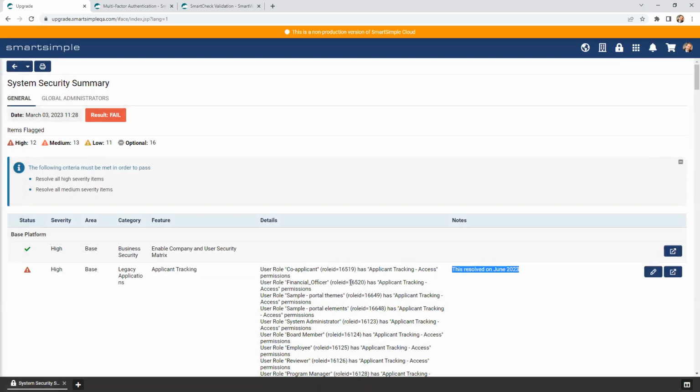So basically, you can see what's flagged, whether it's a high, medium, or low item in the summary, and then I can add a note as to maybe why I haven't resolved it, or why we're going to resolve it, or maybe we want to leave it for some reason, etc. That's where you do the notes. And we do have this button here, which can help you jump to the related area where you would go to fix this, or at least see it.